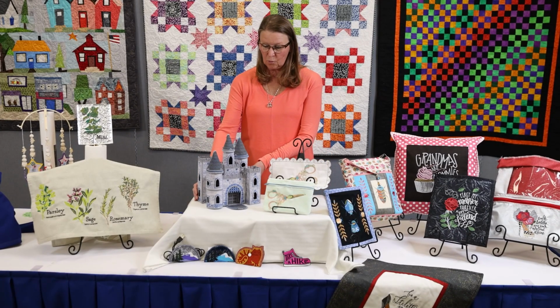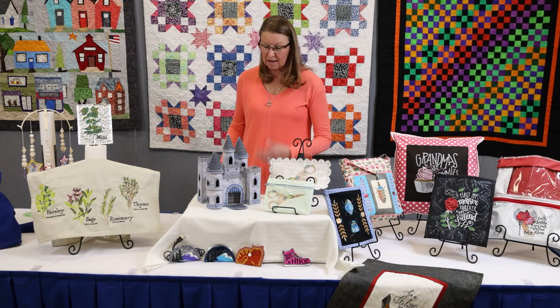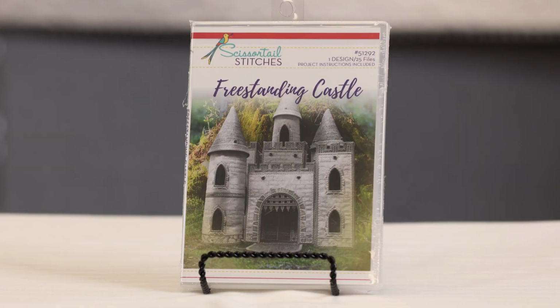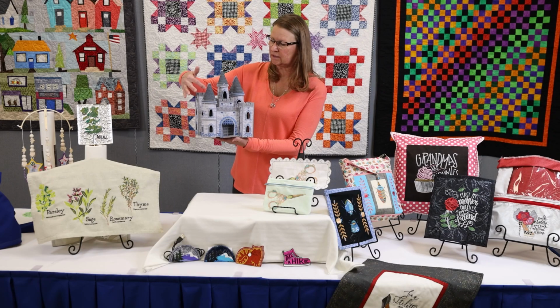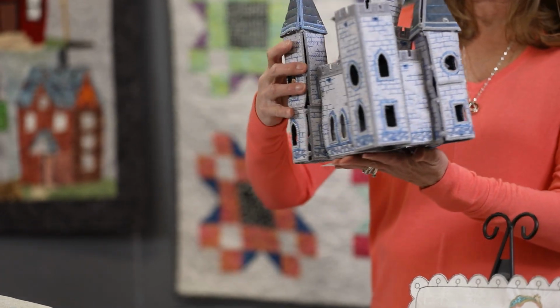We're going to start with our freestanding project. Amber in Aurora, the freestanding queen, made the freestanding castle from Scissor Tail Stitches. It's so intricate and so beautiful. It's all done in pieces, they're buttoned together, it's got fabric on there, and it's just a beautiful project.